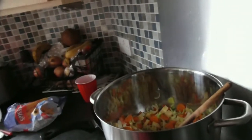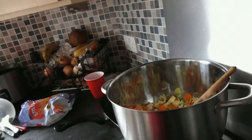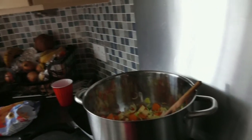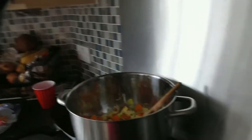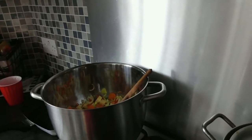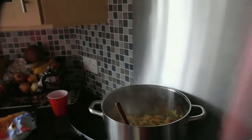Coriander. Sometimes I add cumin and coriander. Oh, the cat found me the cumin.